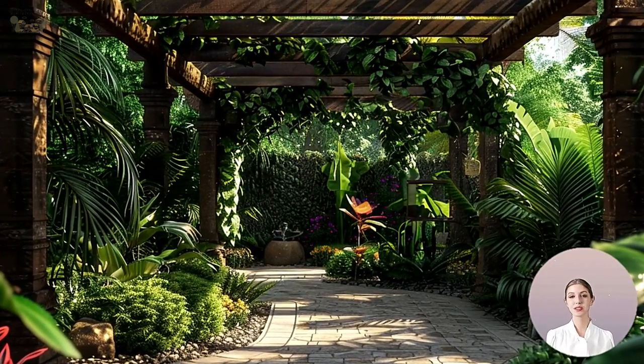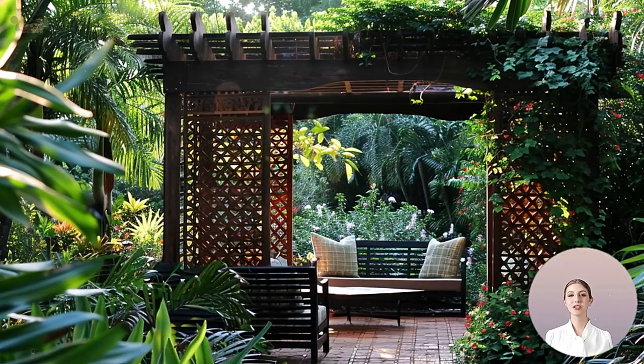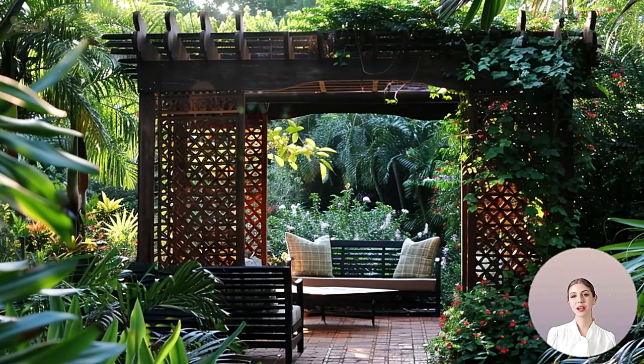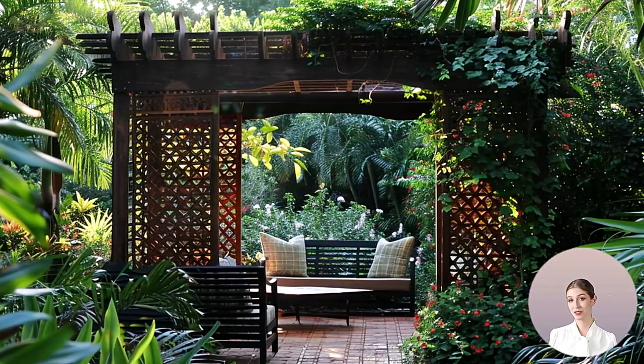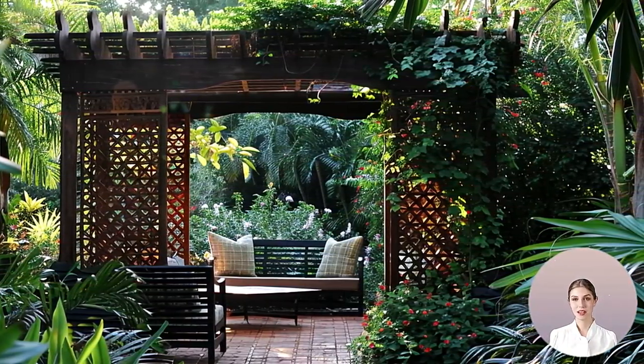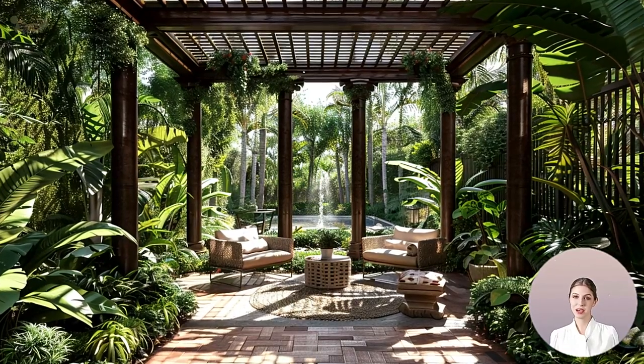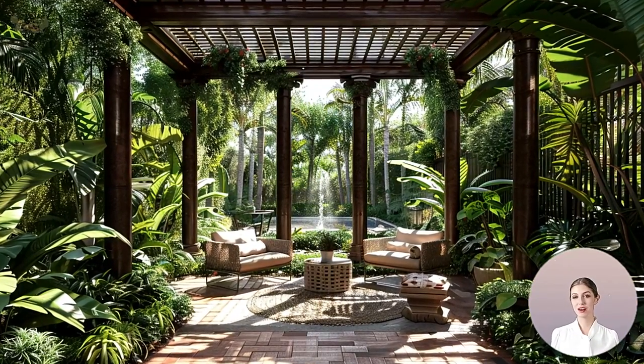Picture comfortable seating arrangements beneath the traditional pergola, embracing leisure and tranquility. Visualize plush cushions, cozy loungers, or elegant outdoor furniture that beckon you to unwind and enjoy the tropical surroundings. This inviting space becomes a haven for leisurely moments and alfresco gatherings.